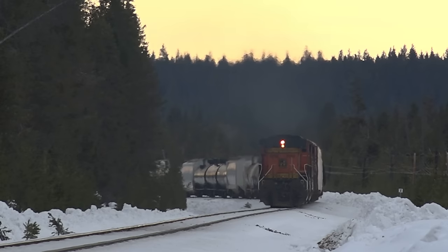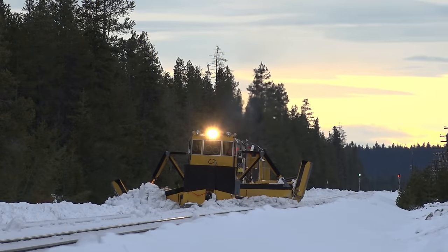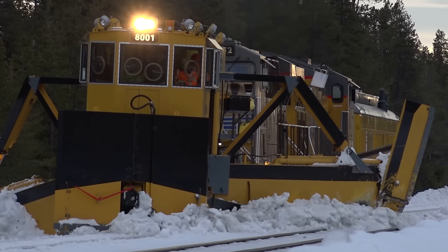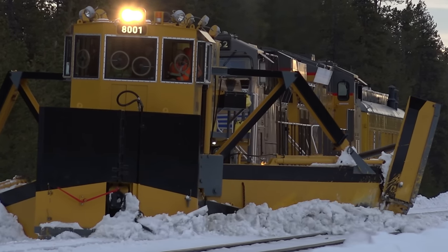After the second train, a northbound Bear Table passes, we move to the north end of Fuego and watch as the 8001 begins plowing the siding. On the first of two passes, the spreader shoves the snow from the siding onto the main track.